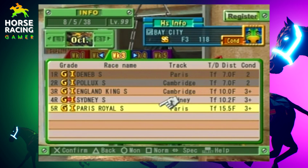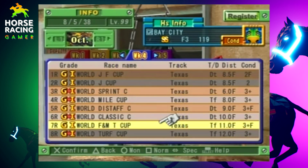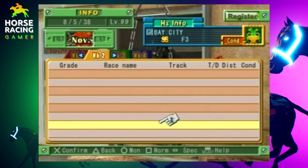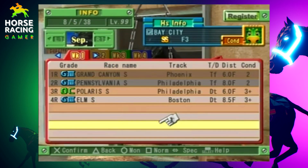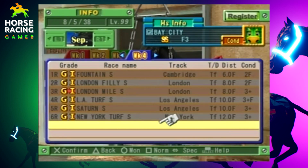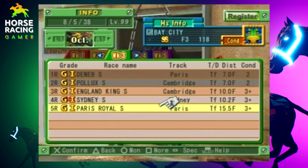Paris Royal? 15.5 is quite the test, but she's got the endurance to handle it. But I'd rather actually put her in a... this is a mid-champ title, though. Yeah, she's not gonna have a whole lot more chances for 12 furlongs in a grade 1. So it looks like I'm gonna have to run her in that Paris Royal. That should actually be fun.